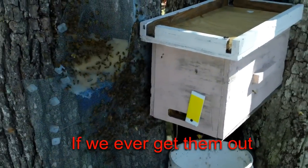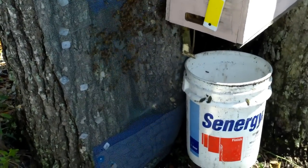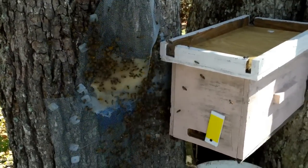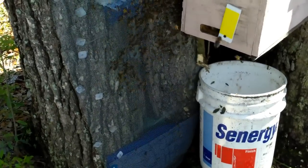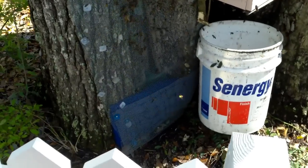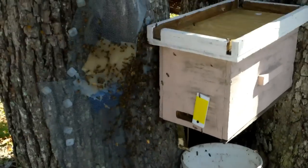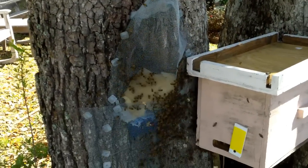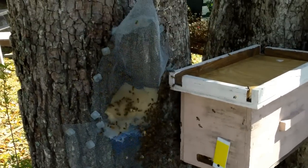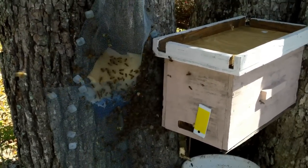This is the update of week number 2 on this trap out, and I'm starting from scratch. By now they should all be in the box, but I showed up today and found them going through another entrance, so I screened off the whole bottom of the tree and around the side. It's like starting from scratch again, because they've been getting in and out this whole time, so the hive has still been growing and thriving.